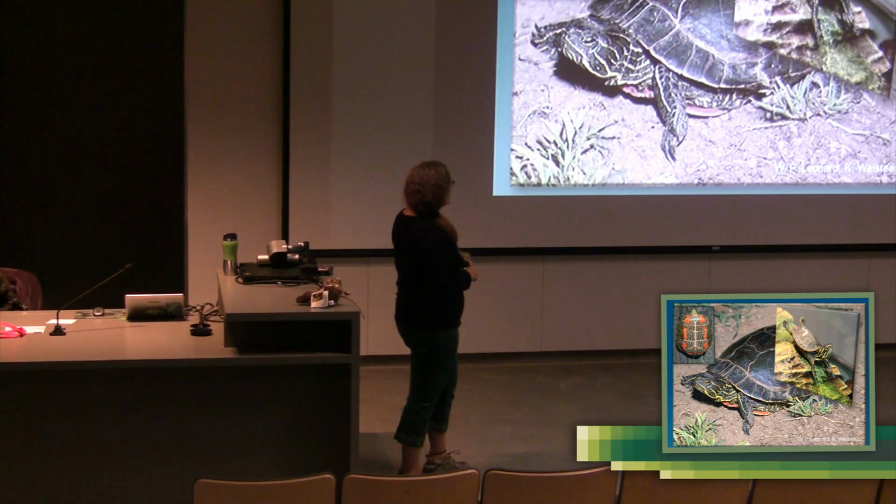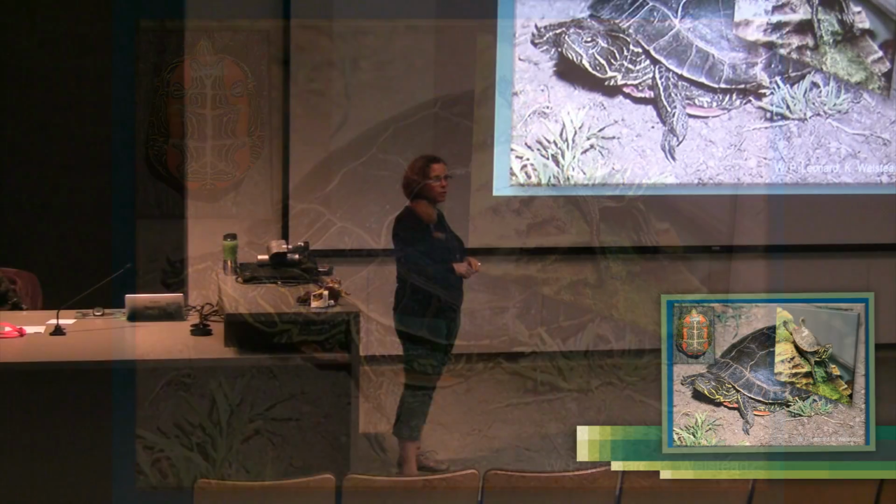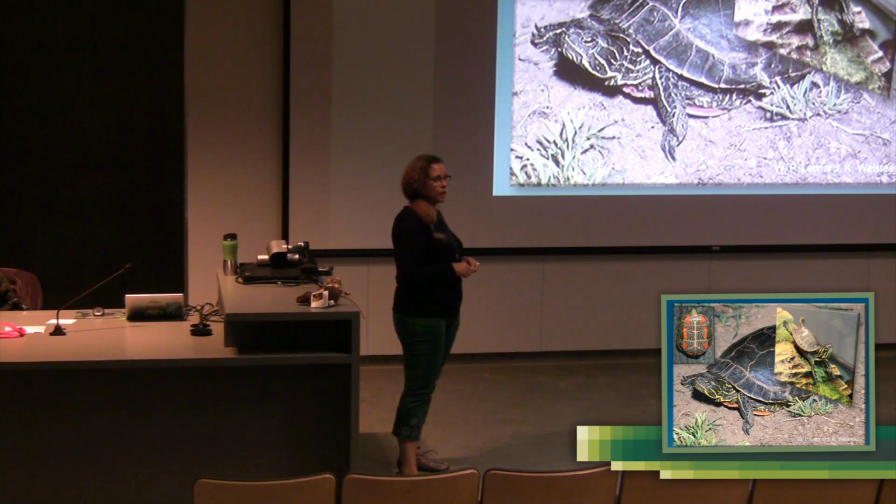All right, so this fella's been in the news a little bit in the last week. This is the Western Painted Turtle. If you remember from the beginning, I talked about the fact that we had two native freshwater turtle species in BC, and one of them is extirpated. So the pond turtle is gone, but we still have the Western Painted Turtle. The coastal population is endangered, and I'm hoping the recovery strategy is going to be coming out soon for that.